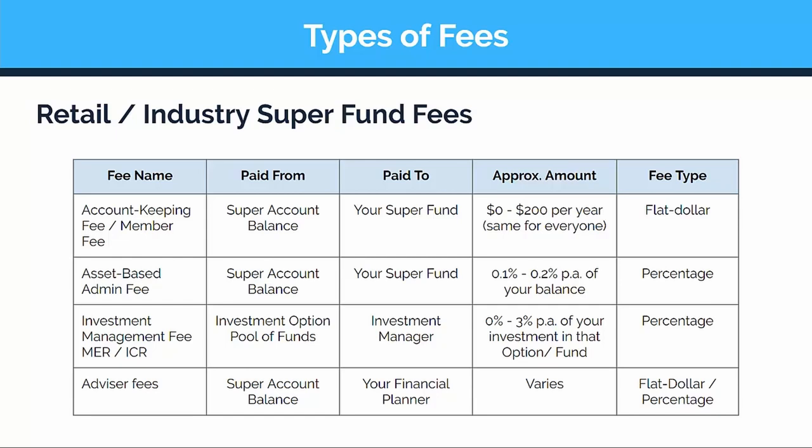Now, I know what you're thinking. You're probably thinking, that's a lot of fingers in your pie, right? And I get it. But think about it this way. Let's go through one by one. The member and account keeping fees are paid to your super fund for a compliant super account, which gives you tax concessions. These tax concessions should usually outweigh the costs of the account keeping fees, so you're still ahead. And besides, if you're an employee, you have to have a super account for your employer to pay superannuation guarantee payments into, so there's not really a choice there. You need to have a super account and you need to pay member fees.